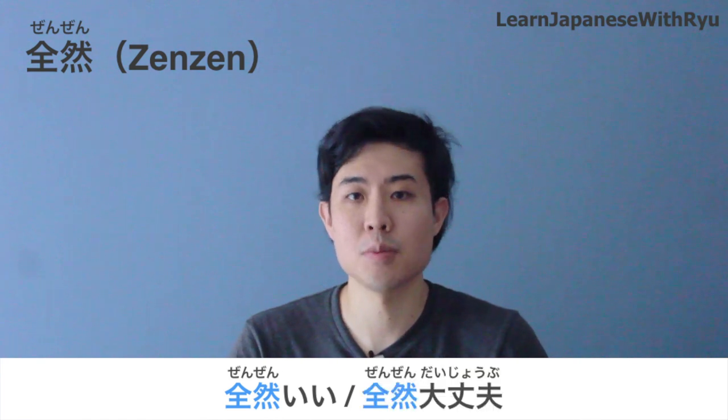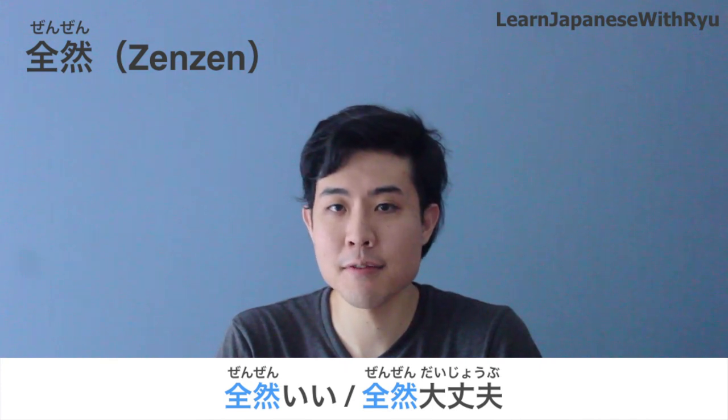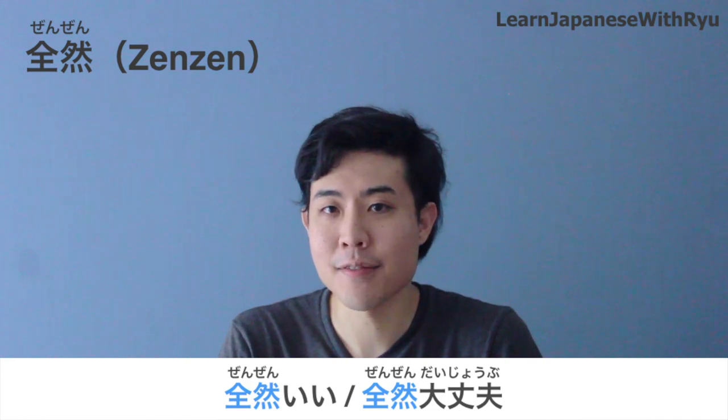I did previously say that we use 全然 for negative verb forms, but just to let you know, we also use 全然 in positive expressions like 全然いい, 全然大丈夫. It technically isn't correct, and your Japanese textbook may say, oh, you can't use 全然 with positive verb forms. But hey, at this age, everybody uses it anyway. What can I say? Language evolves.